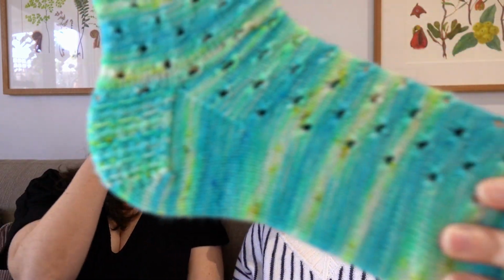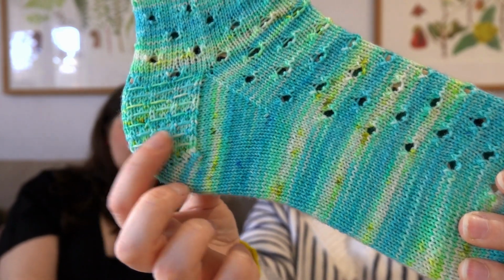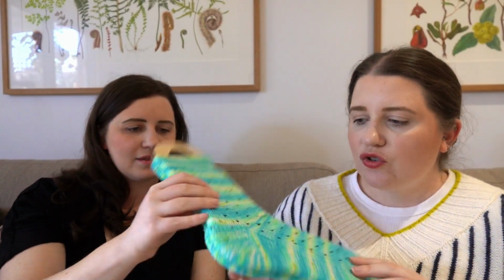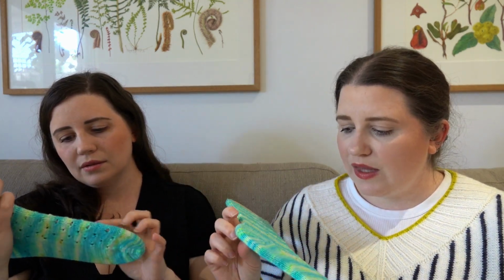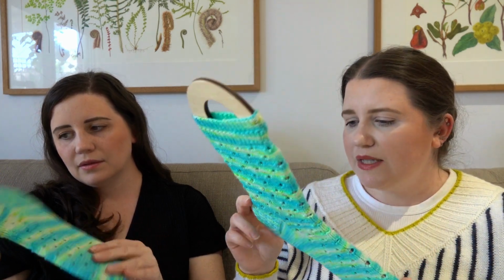If I need to just cover my face. So it has these long floats that you carry on the outside of the sock. I just decided to try it because it was something a little bit different. In all honesty, I think it looks more effective in a semi-solid or a tonal. Other people in the test who did it in a tonal or a semi-solid, I think it looked a lot better. I think in this variegated yarn, it maybe just looks a bit busy.